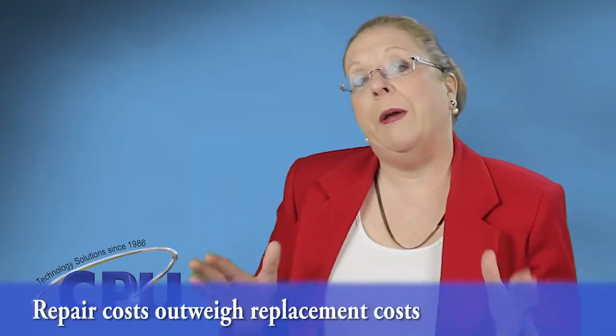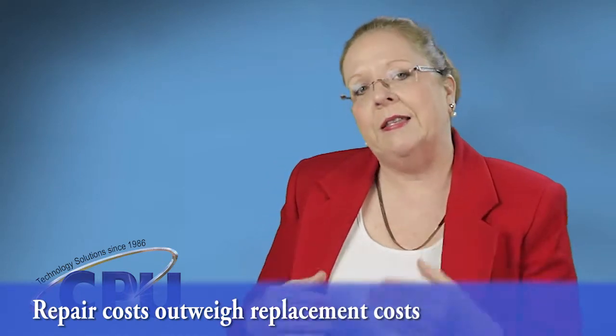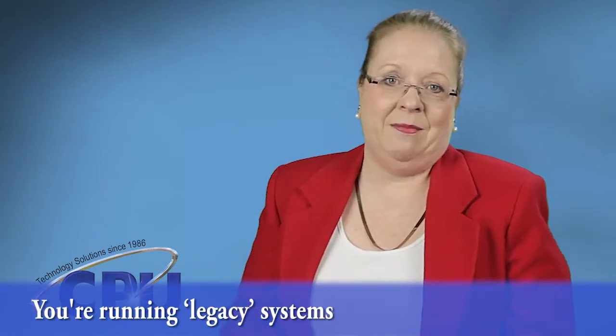Number 2, repair costs outweigh replacement costs. As I just mentioned, as systems become older, replacement parts will become more difficult to find. Because of the laws of supply and demand, when you're able to find those parts, it may be more expensive to replace the part than it would be to invest in the new technology. Make sure that you compare the cost to repair your system with the replacement costs. You might be surprised.